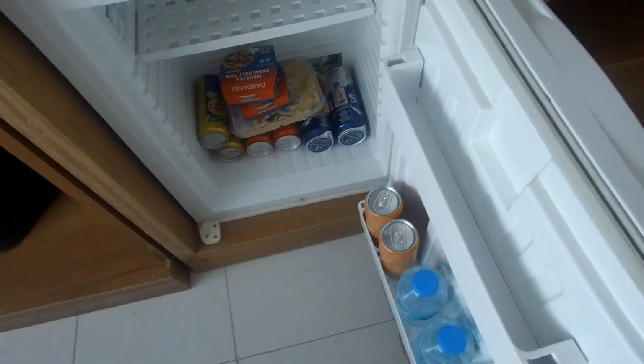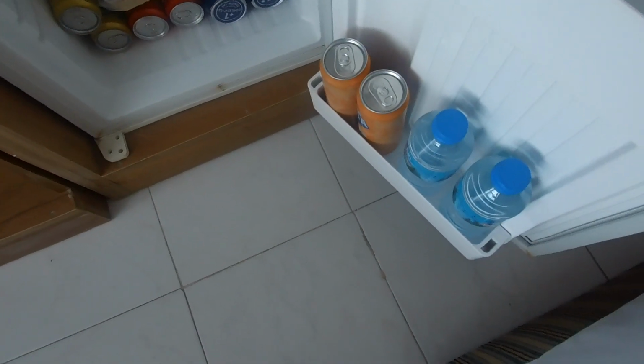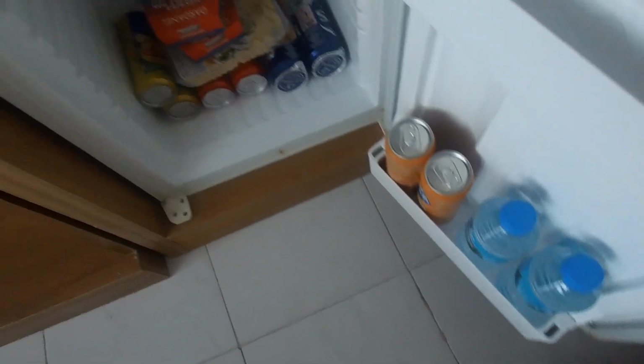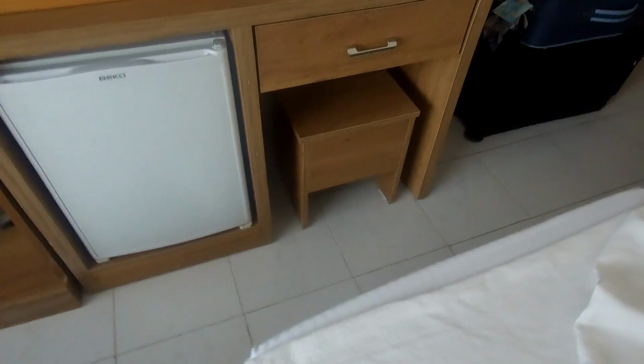It's got our tea, if you like, our supper in it, but the cans are very much supplied by the hotel if you wish to participate. But it did come on and switch it on, so it is cold, but it's not as cold as you want it really. You got a little stool.